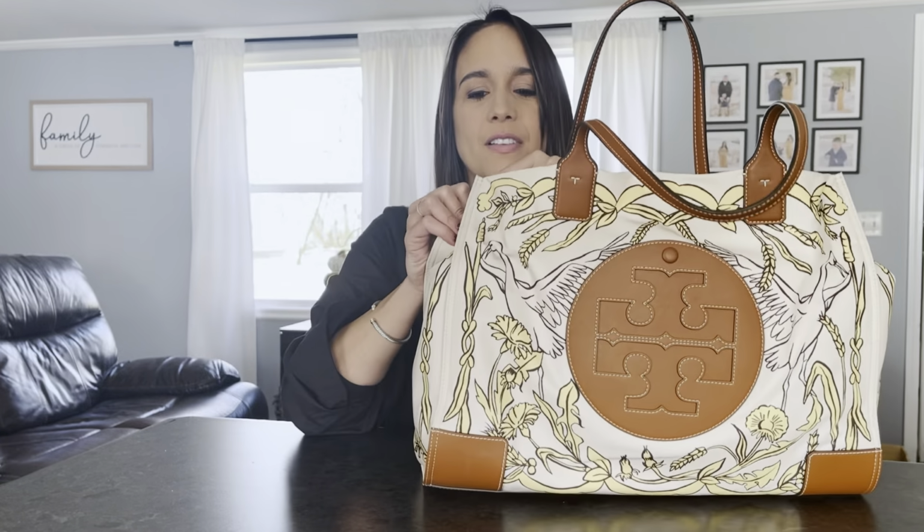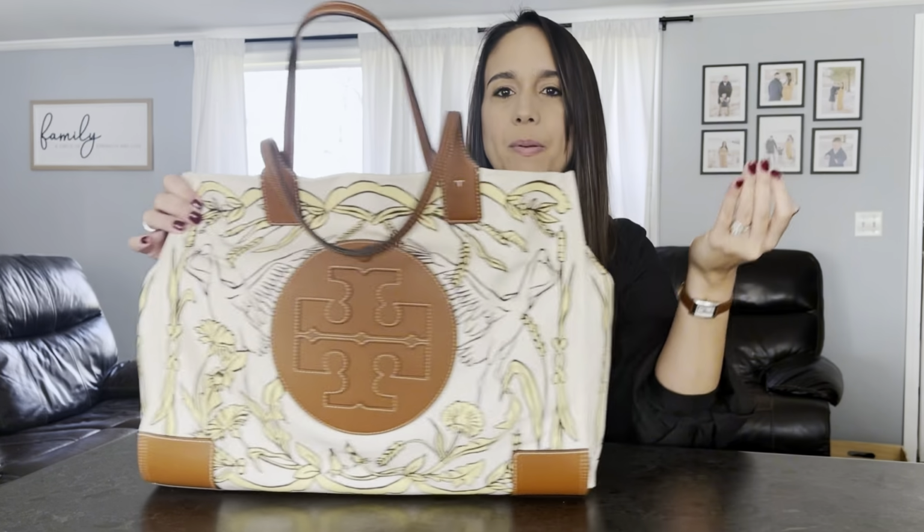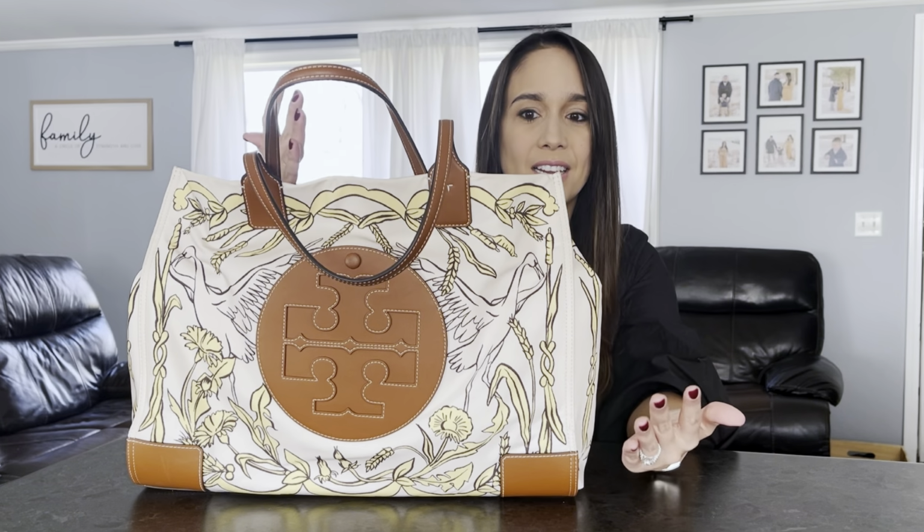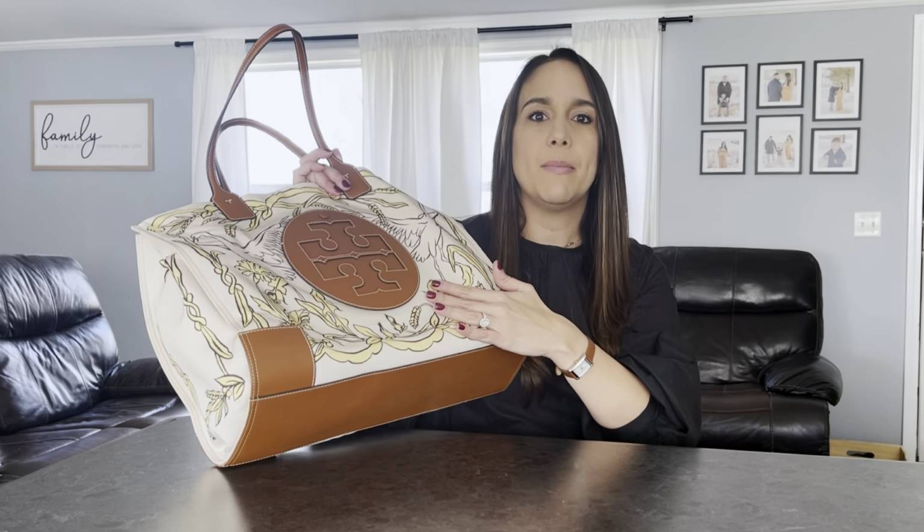I love it. I just kind of go with it on the airplane down to Miami. If it gets wet, it's fine. If it gets a lot of sun, it's okay. I never mentioned the name of the bag. This is the Ella Tote.